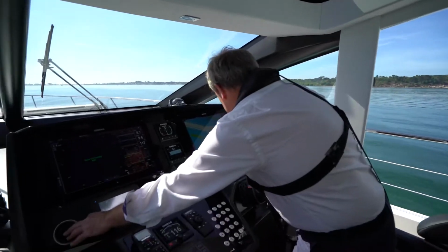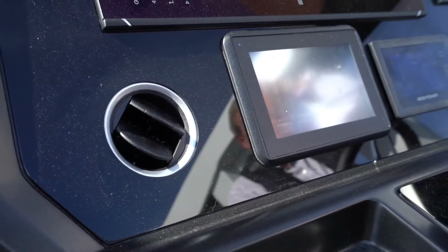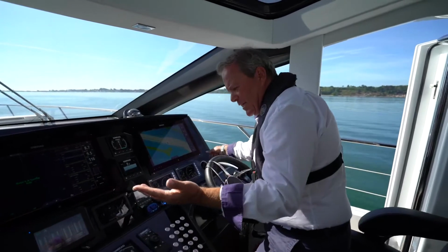You'll see you've got 2 vents here, aircon vents. So on a day like today, it's actually warm, believe it or not, here in England. You can have those running, and they're fully adjustable in direction, and obviously you can close them off totally.